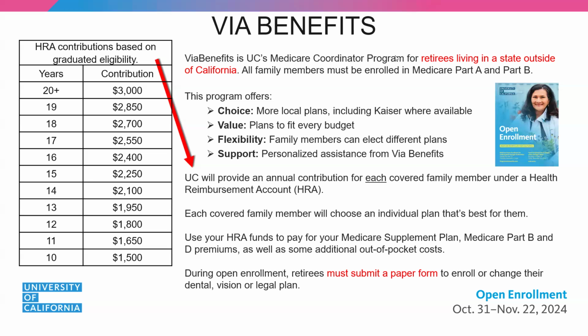Depending on how many years of service you work for the university will determine the HRA contribution that you will receive by the university. UC will provide an annual contribution for each covered family member under the health reimbursement account. Each covered family member will choose an individual plan that's best for them. You can each be in your own individual plan.